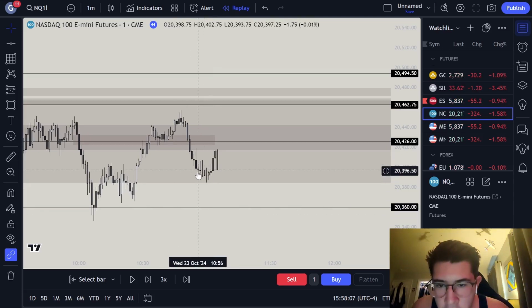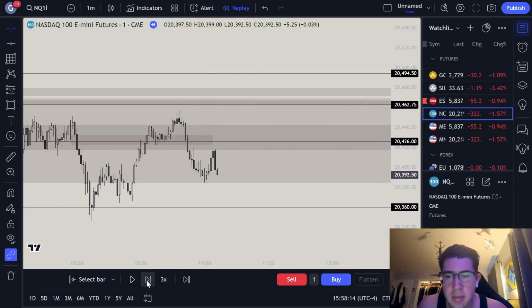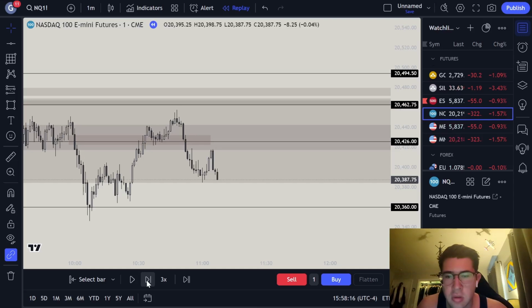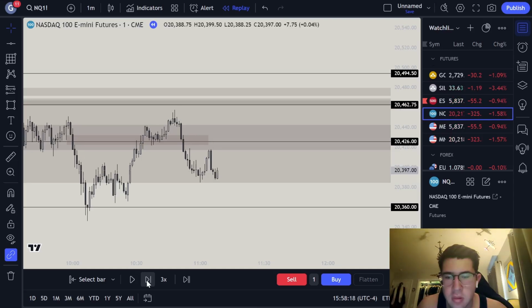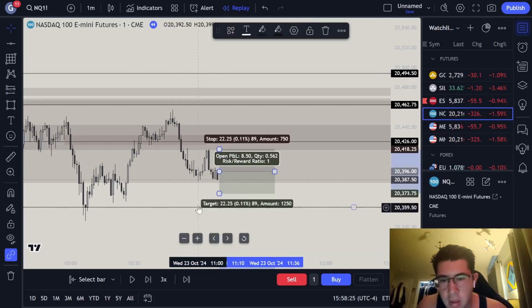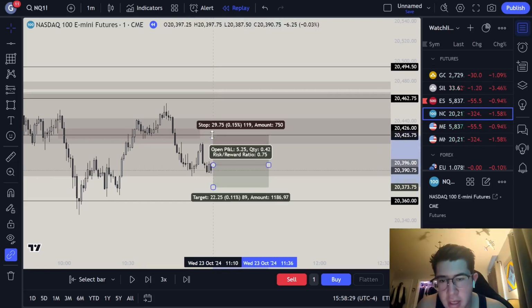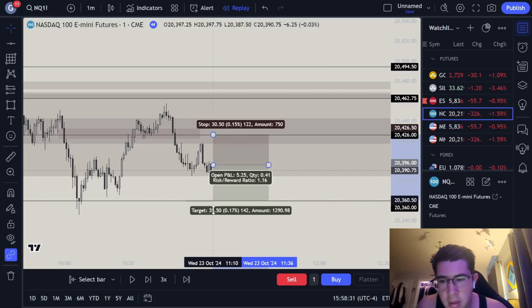All right, right here, you can see it come up here, challenges liquidity. Now, depending on what happens here, I would maybe enter short. If this candle closes like this, I would short. Okay, so I would short right here. I would put stops above this, actually no, maybe even above this imbalance.